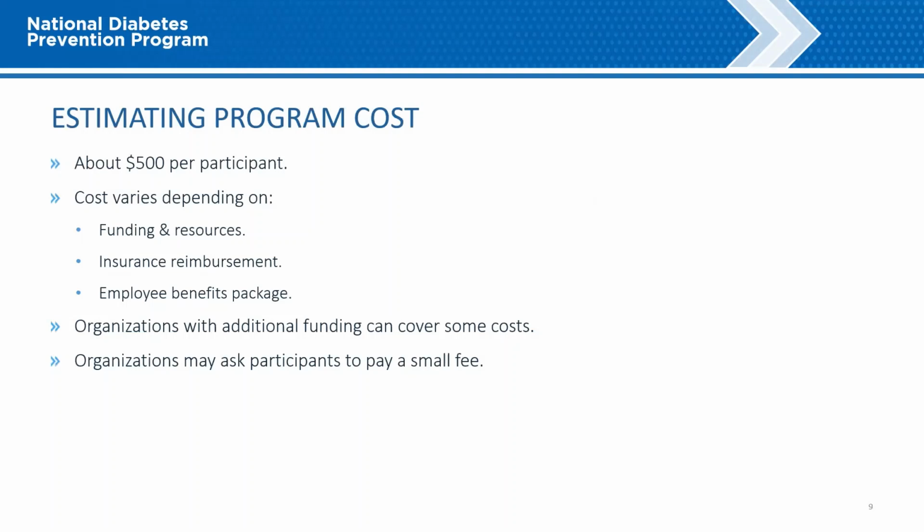Estimating program cost. While CDC estimates the program delivery cost per participant at about $500 for the year, this cost varies depending on things like the organization's funding and resources, ability to get private or public insurance reimbursement by working with partners, and whether the program is offered at a worksite as part of an employee benefits package. Organizations with additional funding sources may cover some of the program costs, while others may ask participants to pay a small fee.